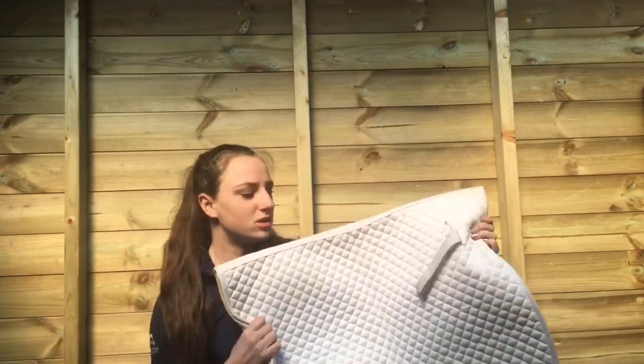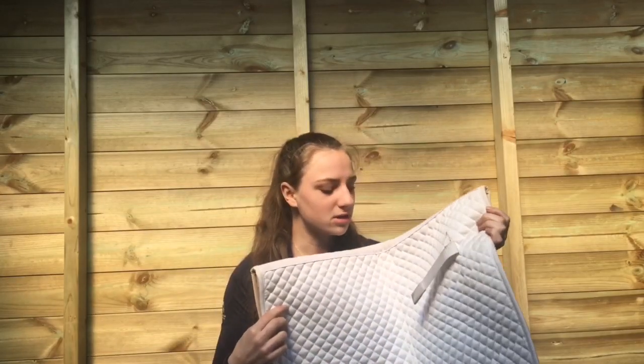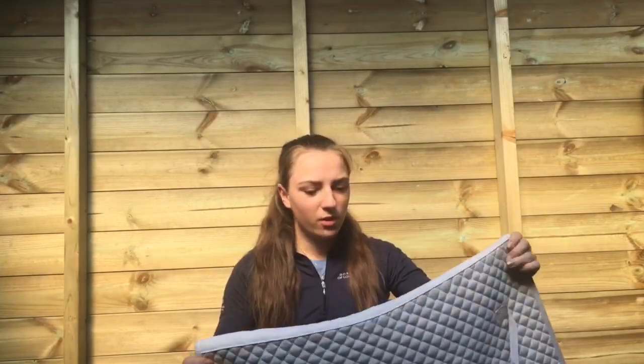Then I have just a basic white dressage pad. I usually use this for competitions, but probably won't be using it for another few months at this rate. I'm not quite sure what brand it is, but it's really nice quality and it's very soft.